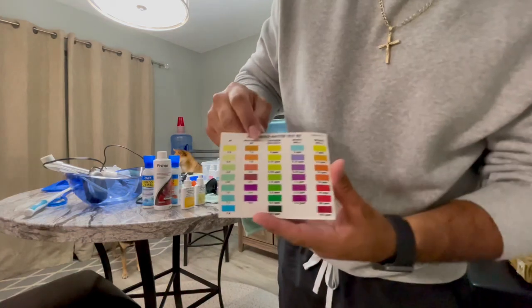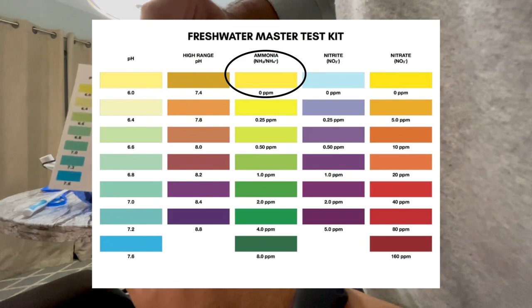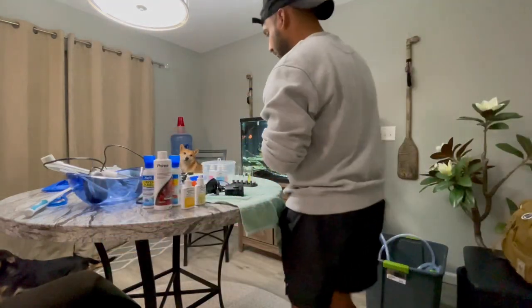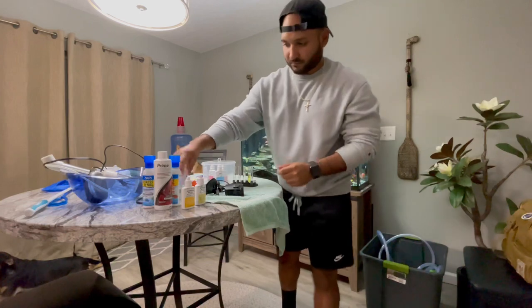So right here is my chart. What I'm looking for is 0 parts per million on ammonia, which is that middle row, very top. So I want a yellow, and nitrate I also want in the yellow. And I pointed to specifically those two things that I'm gonna be testing for.